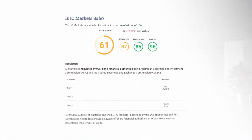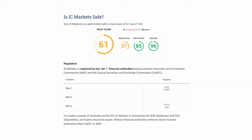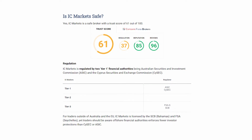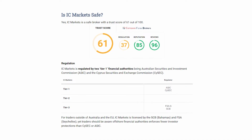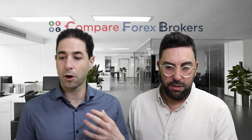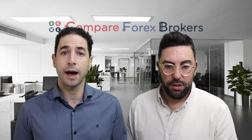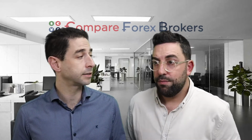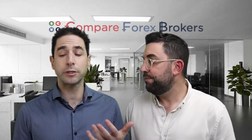The FCA, which is in the UK, is an area where Exness is regulated, and they do have a strong popularity base in the UK. IC Markets only has CySEC regulation. Now, on the other side, in an area like Australia, where we're based, that's an area where IC Markets is regulated, but Exness isn't. So, it's swings and roundabouts.